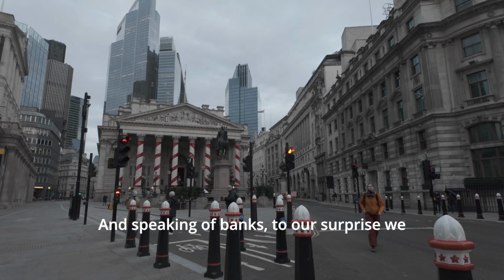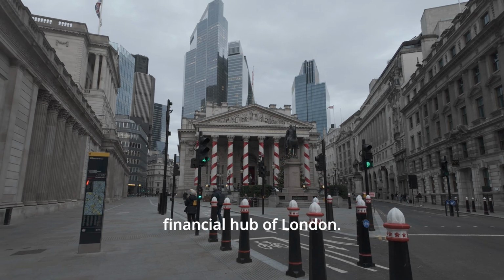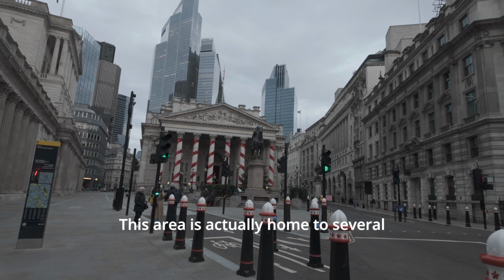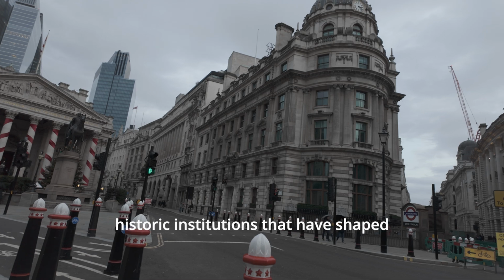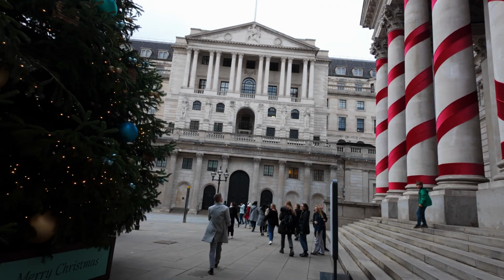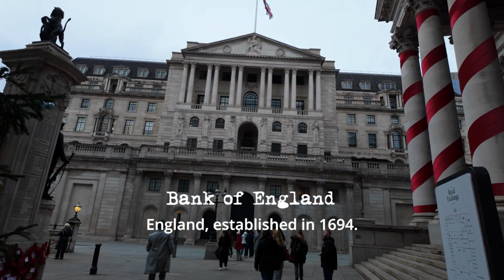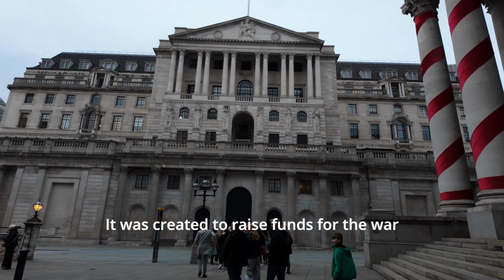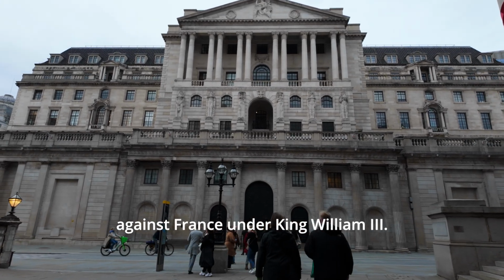And speaking of banks, to our surprise, we are standing in the middle of the financial hub of London. Oh my God, look at this. This area is actually home to several historic institutions that have shaped the financial landscape of the whole world over the centuries. This is the Bank of England, established in 1694. It was created to raise funds for the war against France under King William III.